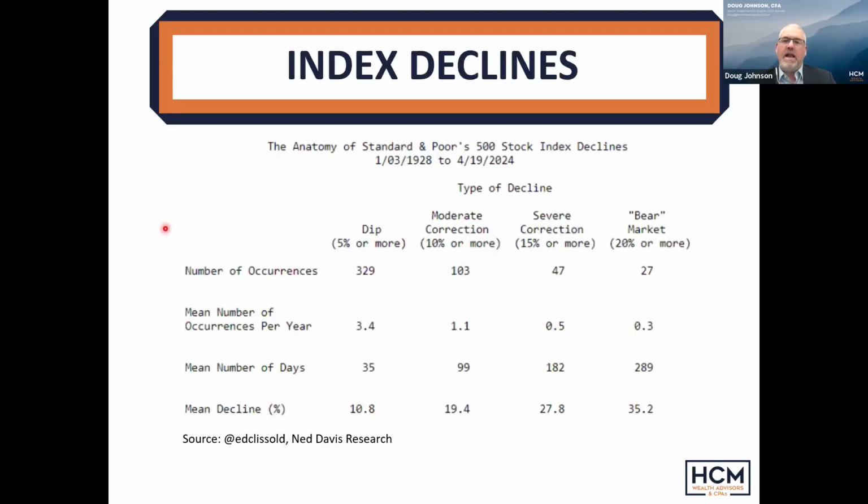If we look at the anatomy of stock index declines going back to the Great Depression, you can see here that there's been 329 instances of a 5% or more dip, we'll call that. 103 times of a 10% or more correction, 47 times of 15%, 27 of the dreaded bear market.